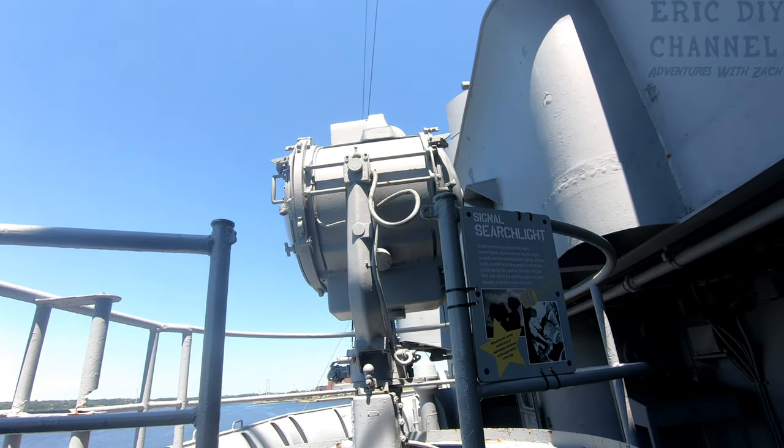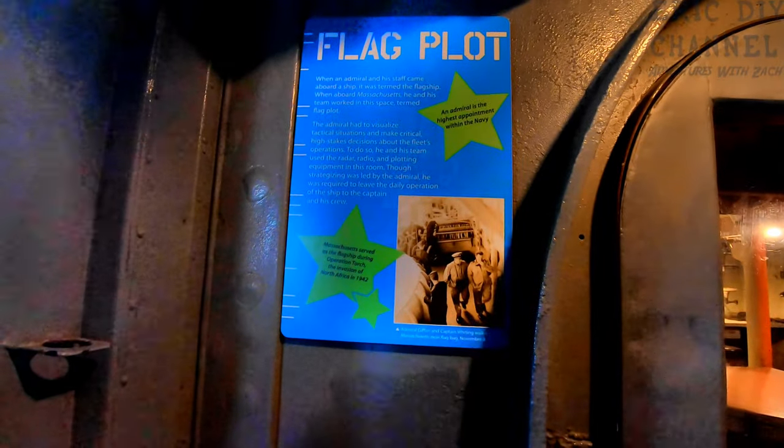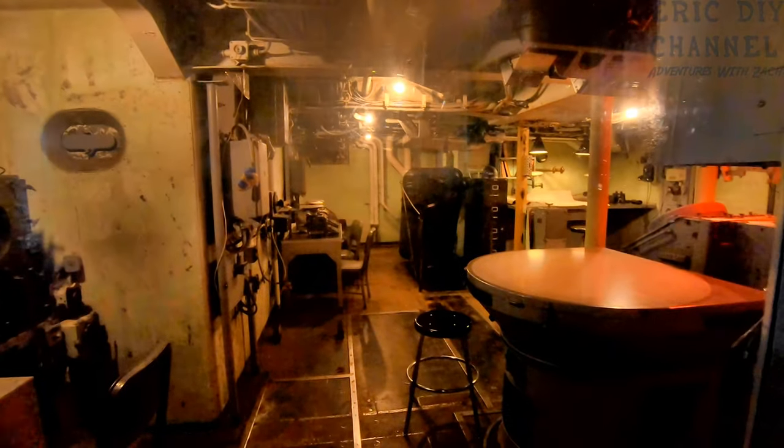So there were several searchlights. All communications throughout the ship. Look, this is how they communicate throughout the ship. I'm pretty sure they latch them down because of people like you. They thought about me. They latched them down.